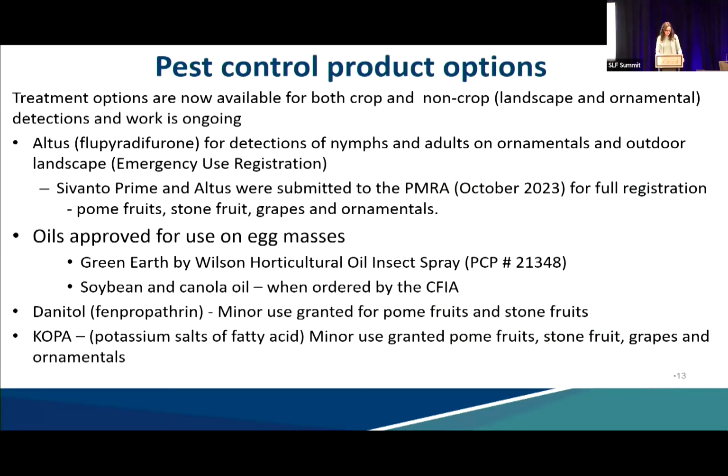If I had been here last year, I would have said we don't have any registered pesticides available in Canada for spotted lanternfly, and a lot of work has happened since that time. We do now have treatment options for crops and non-crop areas. So there's been a lot of good proactive work on the treatment side of things. We do have flupyradifurone as an emergency use registration on landscape and ornamental trees, and we're anticipating that we'll have that product available for crop and non-crop as a minor use in the coming months. Our Pest Management Regulatory Agency is looking at that right now and is expecting a decision fairly soon. We do have oils approved for use on egg masses. And we do have fenpropathrin and a potassium salt of fatty acids available in fruit crops.